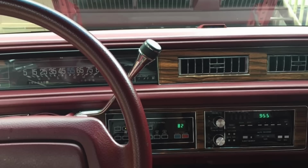And they have the standard Delco radio here with the equalizer. And then this car is equipped with automatic push-button climate control, which Buick had for a number of years and tended to work quite well overall.